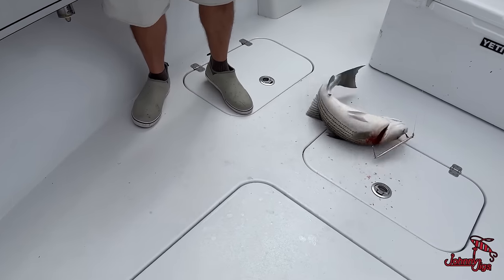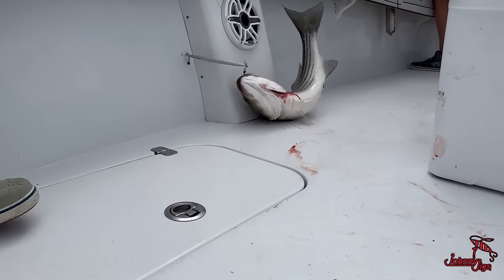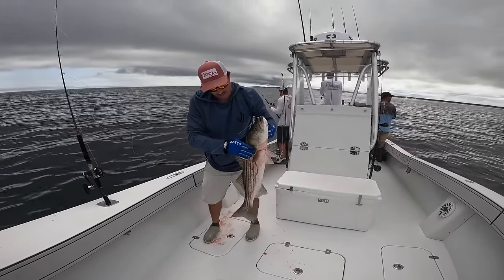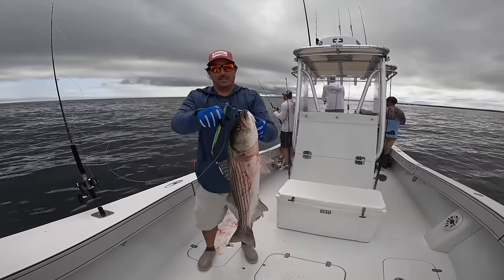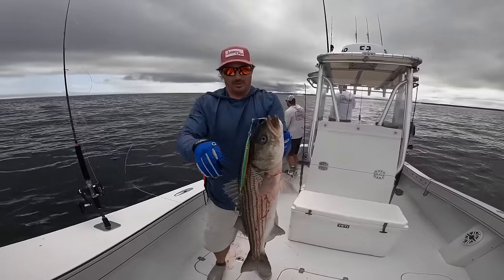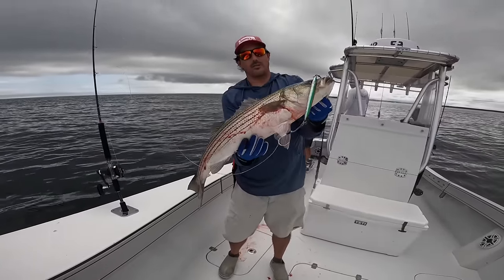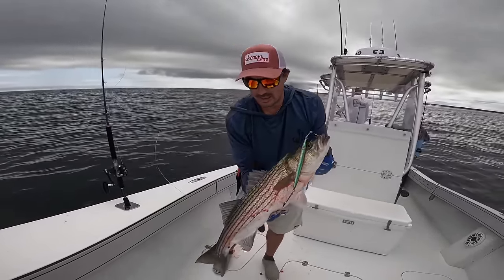You got it. See the head move? Wow. Straight bass, nice, on the jig, baby. Here we go. Beautiful striped bass right on the sand eel torpedo. That's super cool. That right there is my first striped bass caught on one of our Johnny Jigs.